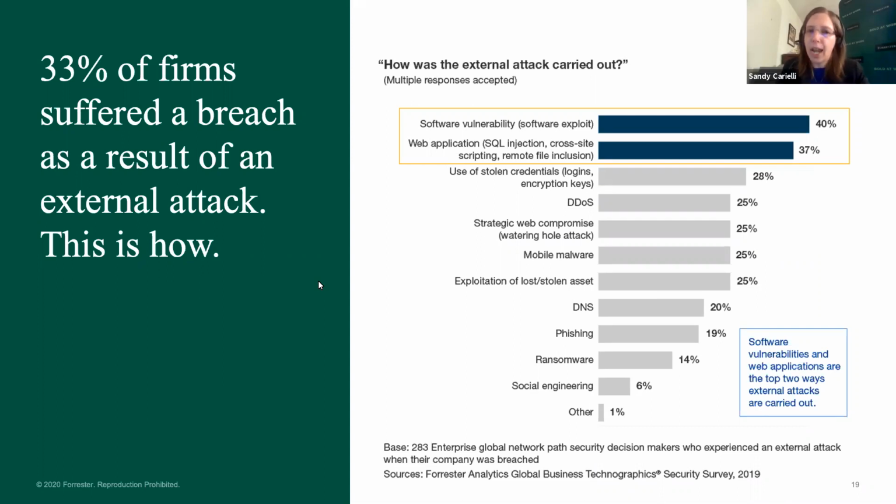We asked organizations, how did attackers get in? And you can see that the number 1 and number 2 responses here were software vulnerabilities and web application flaws. And those have been number 1 and number 2 pretty consistently for the past couple of years. Sometimes it's been flipped around. Sometimes it has been web applications at number 1, software vulnerabilities at number 2. But those have consistently been the top 2. And take a look at number 3, use of stolen credentials. There's a pretty big gap between number 2 and number 3. So it's not just that applications are the most common way in. They are far and away the most common way in.